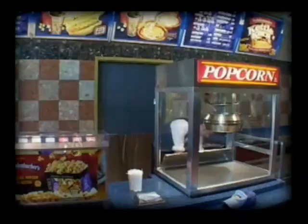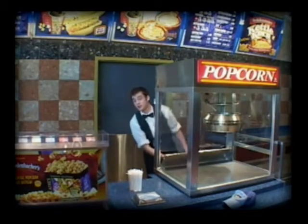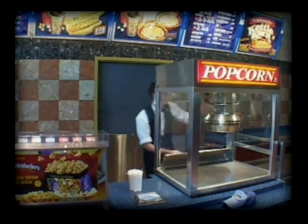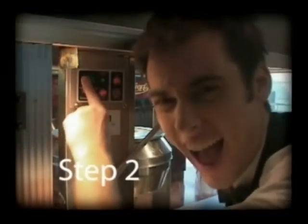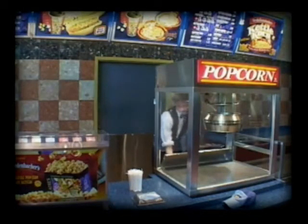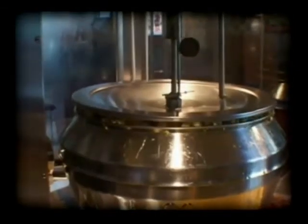Now, push the oil dispensing button. I don't have an oil dispensing button. That's right, Randy. You have the magical One Pop button. Just push that instead. Isn't that fun, Randy? And what about the third step, Randy? Oh, the third step is easy. When the popcorn stops popping, I dispense it into the machine.